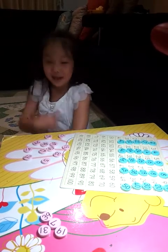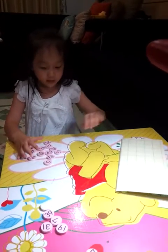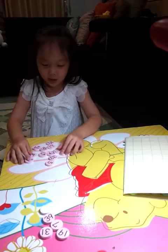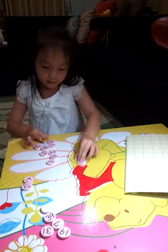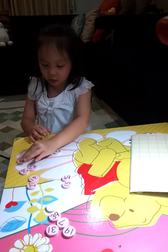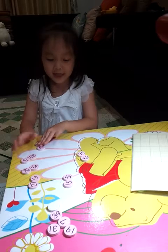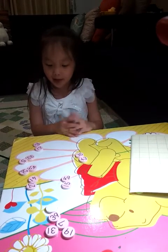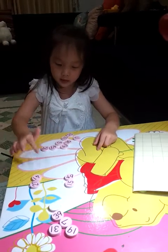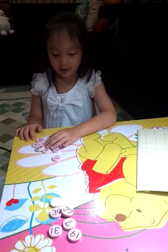So now pretend that I make ice creams myself. I make lots of ice creams, and lots of customers want to buy them. So I give them two by two, two by two. See? Even number. So see, what's this? 1, 2, 3, 4. 12. If we take this away, it will be 11 inside.